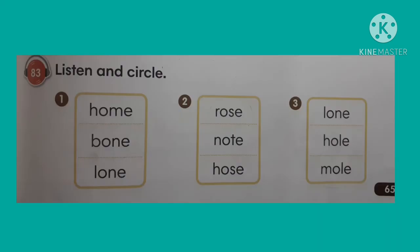On the bottom part of page 65, track number 83, listen and circle. Number 1, bone. Number 2, rose. Number 3, mole.